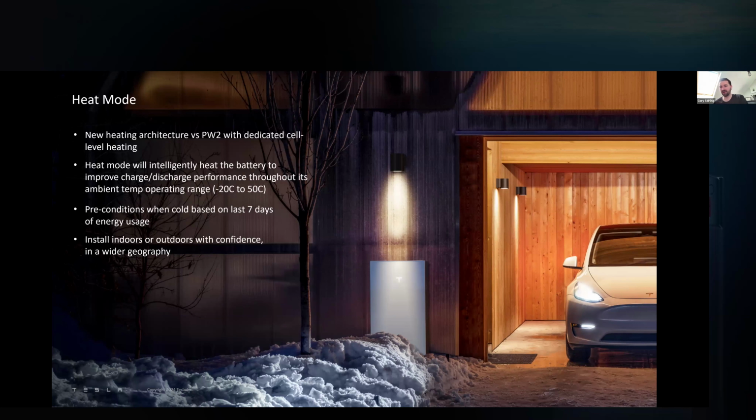But it gives you comfort that in those winter months, you're not going to be left with a battery that's outside on the wall that's doing nothing. It can be installed outdoors straight out of the box. It's IP67 rated. You don't need any additional equipment to make it fit for outdoors. So you just take it out of the box and mount it to the wall. It's that simple. And if we look at the next slide, how we've done that.